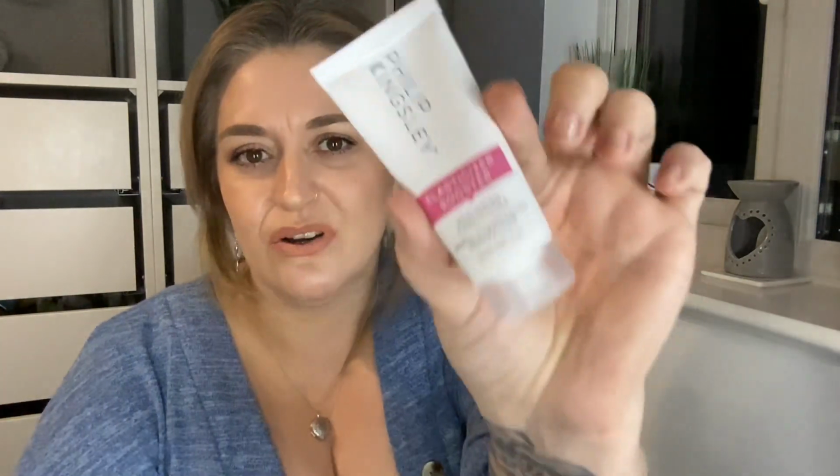I don't know, now I'm looking at it at a distance away. It kind of looks like the perfect nude. I don't know, I'm confused. What do you think?